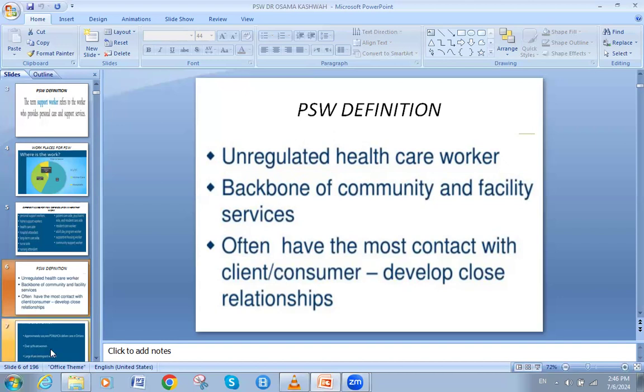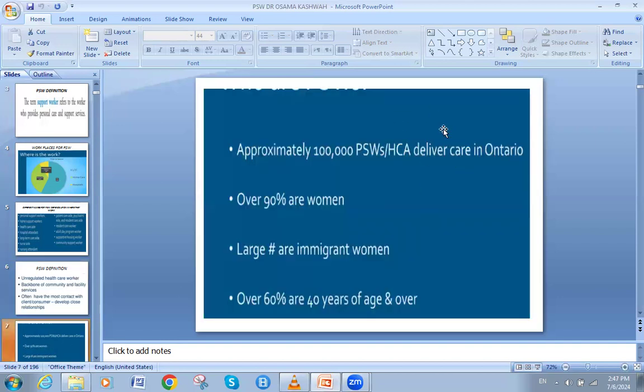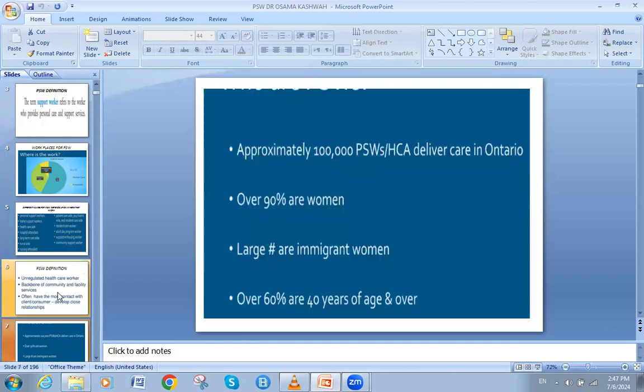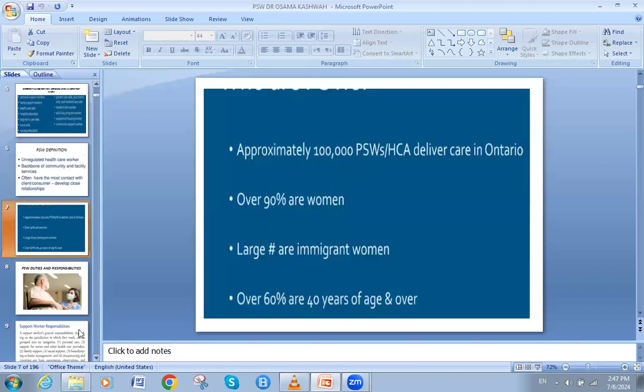We also had some information about personal support workers: most of them are over the age of 40, most of them are immigrants, and 90% of them are women. In Ontario only, there are over 100,000 personal support workers working. That was for the first part, which we talked about just now.